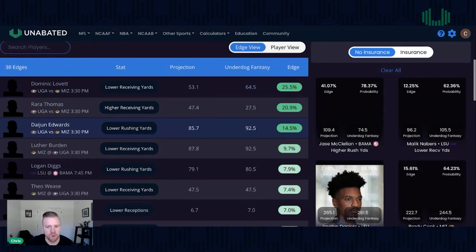And then, of course, if I'm going to go under on Cook, I think under on Luther Burden makes sense. Get some correlation just like with Neighbors and Daniels. One thing to note, I mentioned, right? Lines have been moving already.